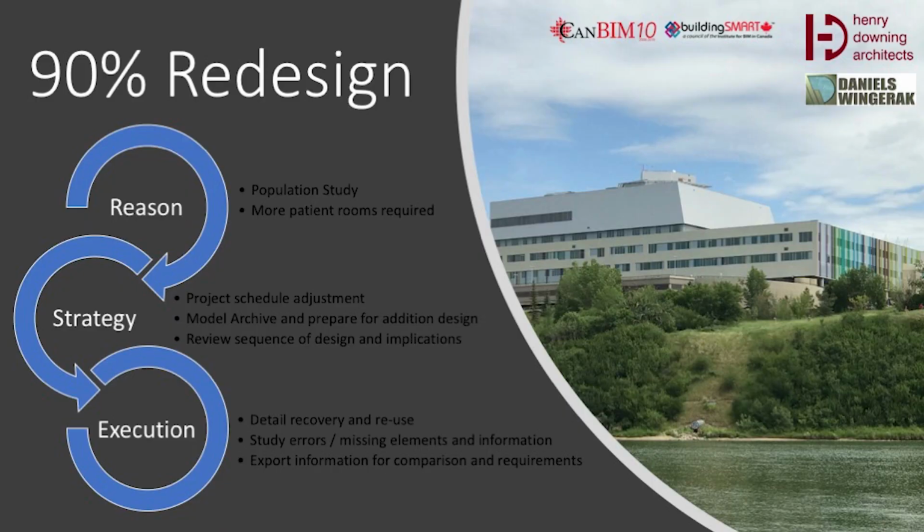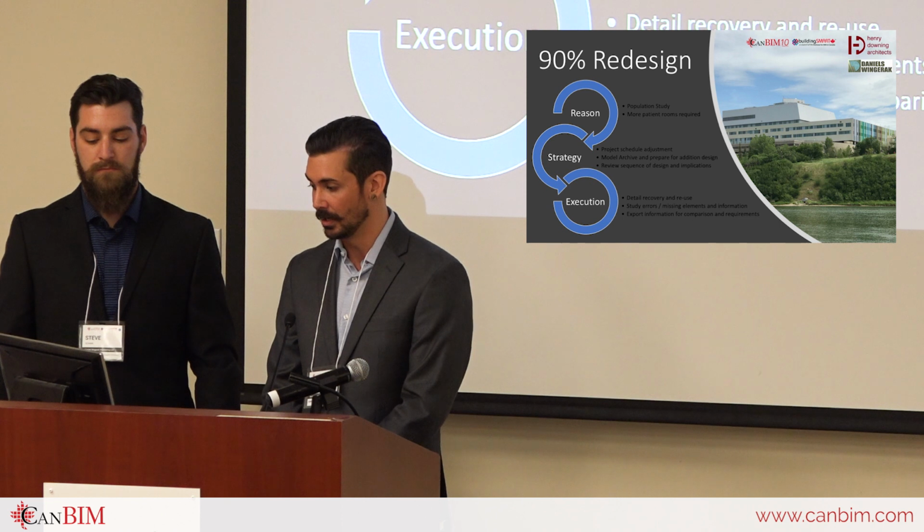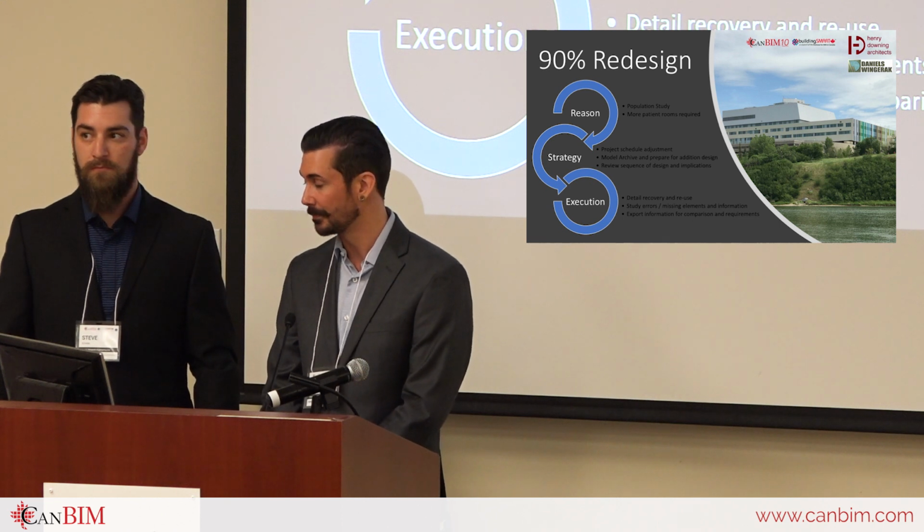The second step, our strategy and the use of our data applied to the model truly made this redesign a success in regards to model management, workflow, and project schedule.